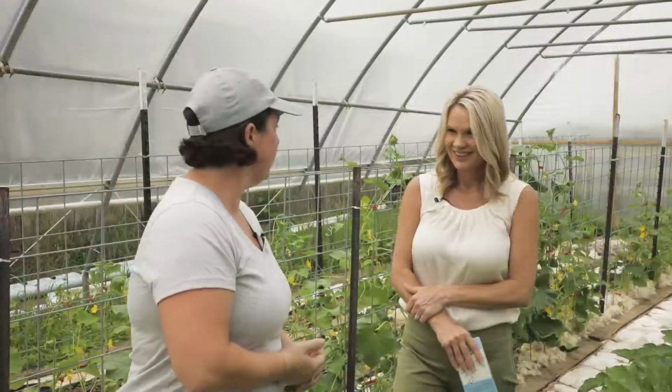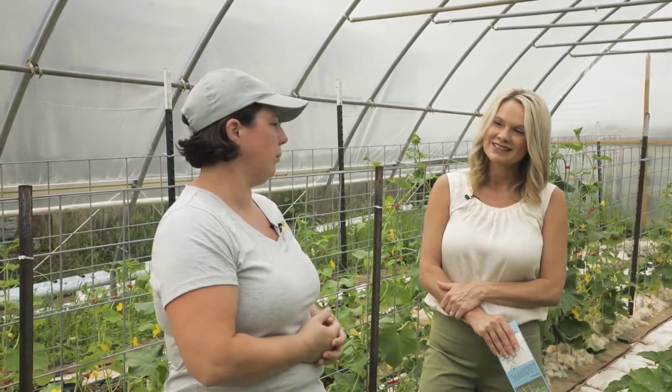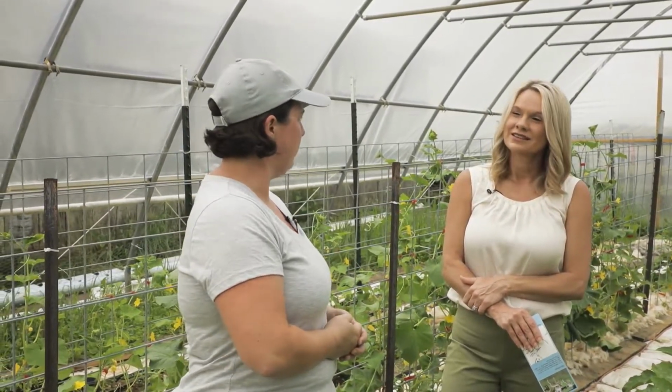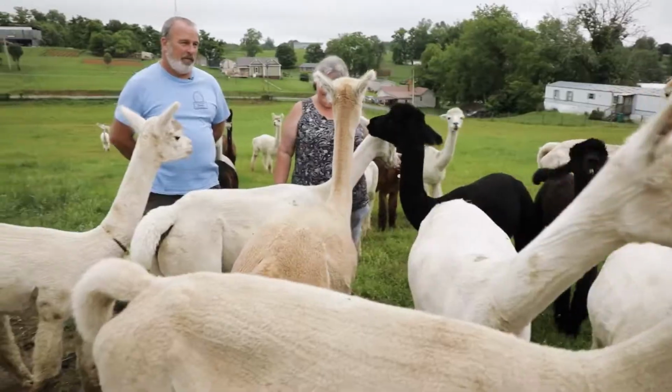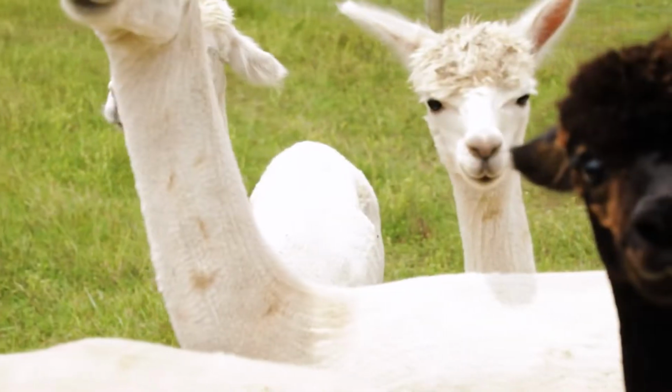It's awesome. It's so much better. Like, I liked where we grew up in Massachusetts, but the way of life down here is much more laid back and more family oriented, and I like it a lot better down here. A farm filled with animals, a family filled with love, a lot of love.